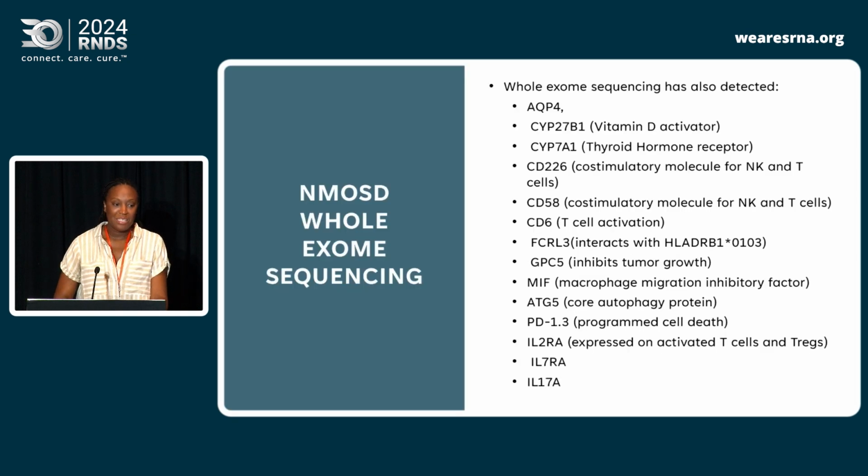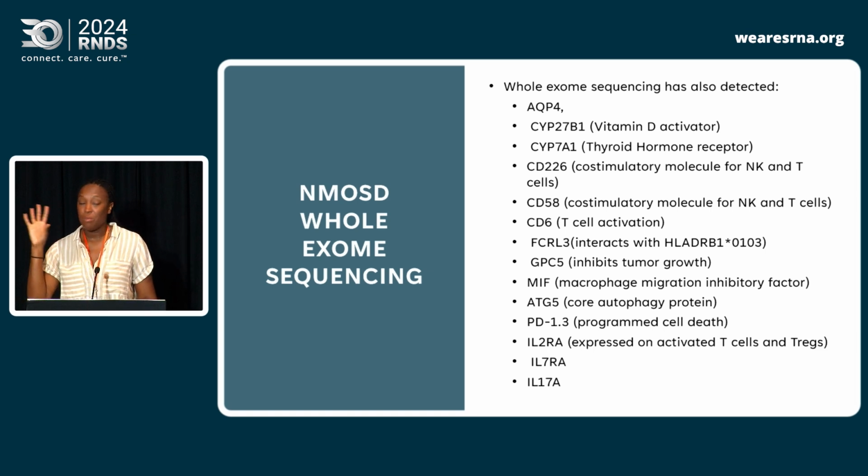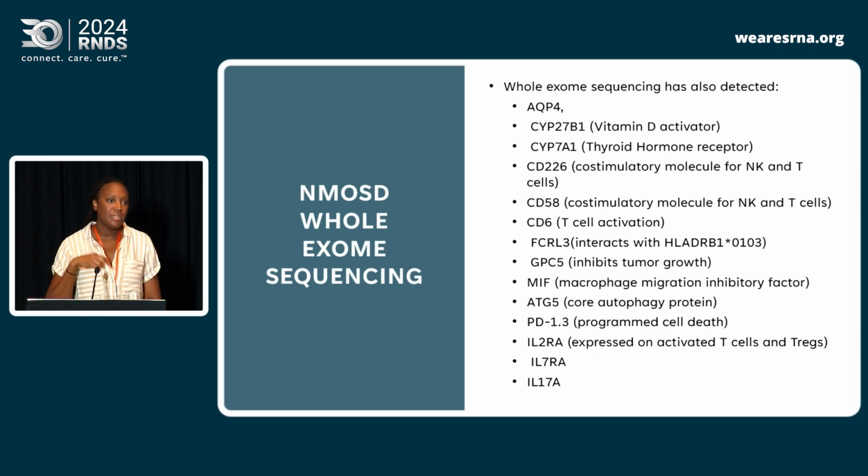And then this is, again, a lot, but I did think this was interesting in the sense that some of the genes that are classically immune-related, or at least that don't necessarily scream immune-related when you're initially looking at them, are indeed still involved with the risk for NMO. I wanted to point out CYP27B1, which is a vitamin D activator, and we sometimes think of the potential risk associated with vitamin D metabolism or low vitamin D overall. Then there's the thyroid hormone receptor, co-stimulatory CD226, which is an activating molecule for NK cells and T cells.